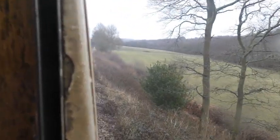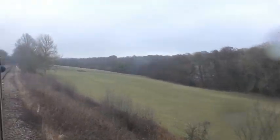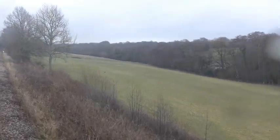To Kingscote now, about 8.5 miles from Sheffield Park. Oh, that's a nice field. Lovely view.